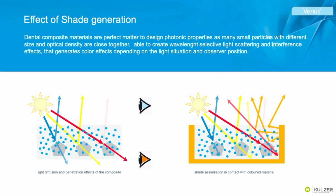Dental composites are great materials to design such photonic properties, as hybrid materials contain lots of small particles. The left picture shows a preferred light scattering to create a milky opalescent appearance similar to the natural enamel. A longer wavelength is able to penetrate the material much deeper, and the amber shade is transmitted to the depth.